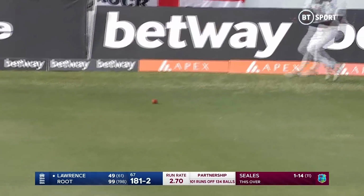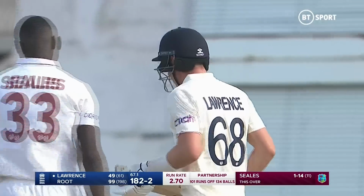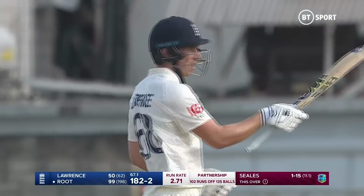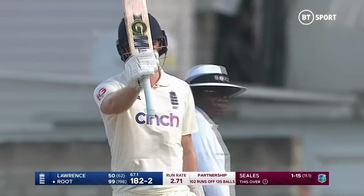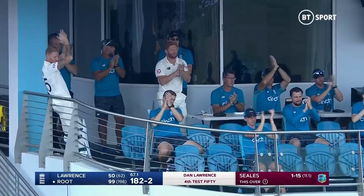That'll be 50 for Dan Lawrence. His fourth in his Test match career, his quickest as well. What a bright future for this young man.